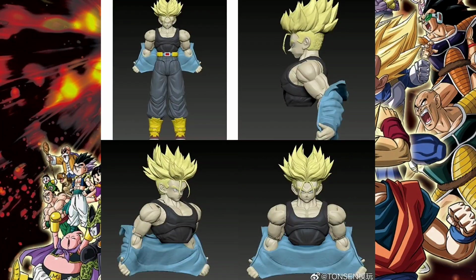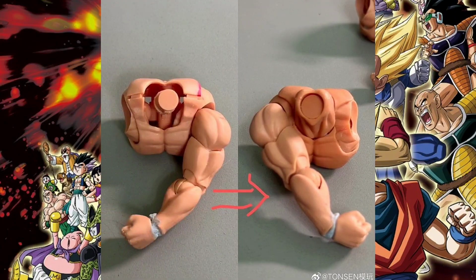So now, since the last time that I've covered Tonsen, he showed off a little bit more. And right here we have, of course, the Trunks when he first returns to the future, with the G-Shock on, as I like to call it. And once again, it's looking great. We still don't have any word on pricing or release date, but I think I'll show you these renders. Also, we're getting to see a look at the articulation. That butterfly joint is looking very good.